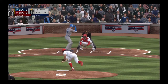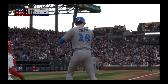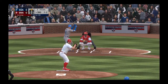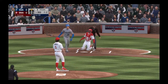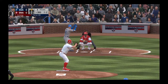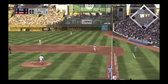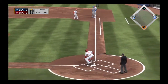Here it comes on 1-1 to 1-2 now. The 1-2 fouled off. No one out with a runner at second. This is pulled into right, and that's in there. Base hit. And they'll get it in quickly. It's first and third now with nobody out.